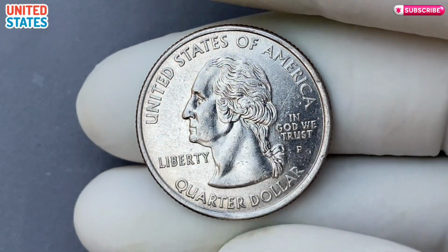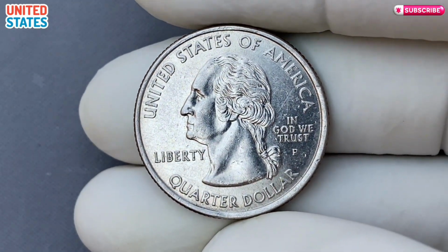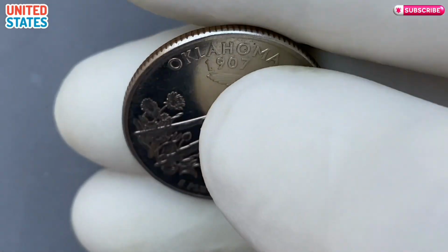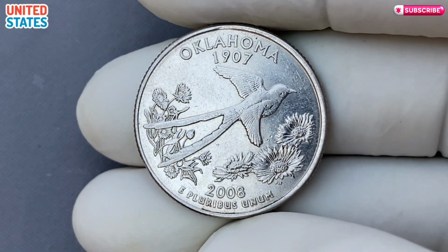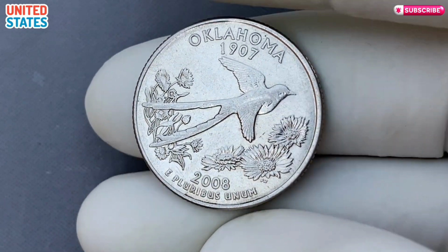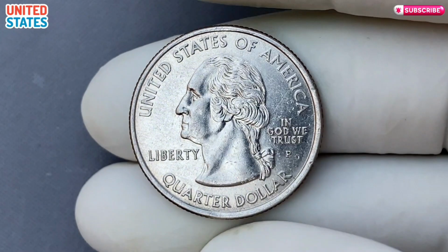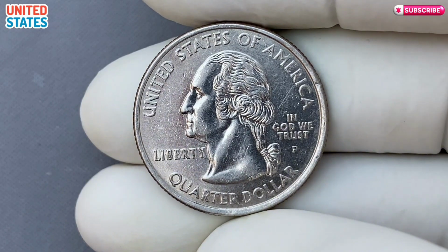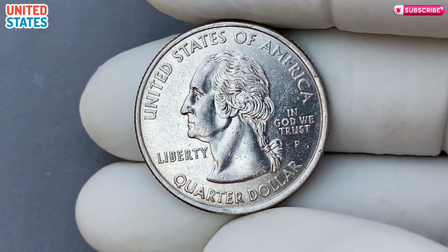For those of you who are just starting your collection, the Oklahoma quarter from 2008 is a must-have. Not only does it commemorate Oklahoma's rich cultural heritage, but it also serves as a reminder of how important it is to pay attention to the details. Sometimes, what seems like an ordinary coin might just be hiding a story, or a fortune, waiting to be uncovered.